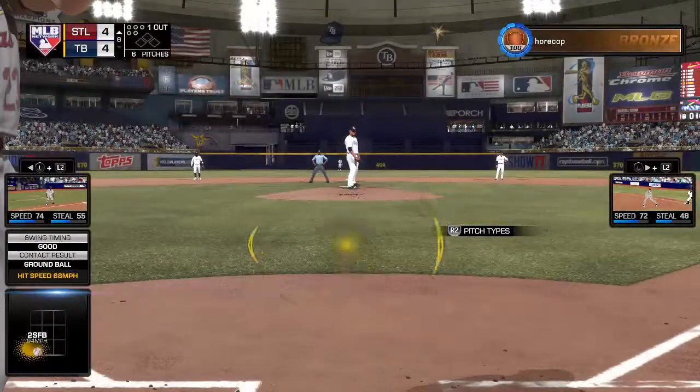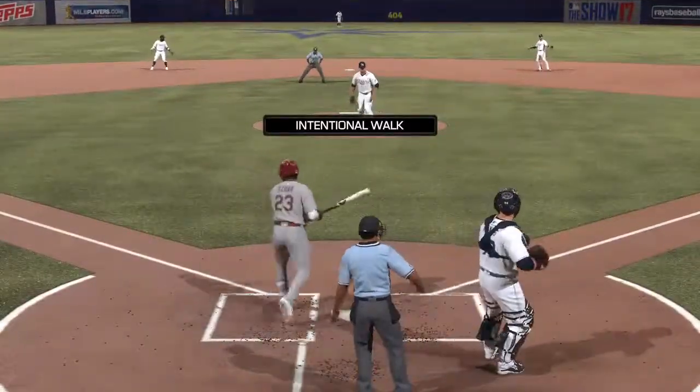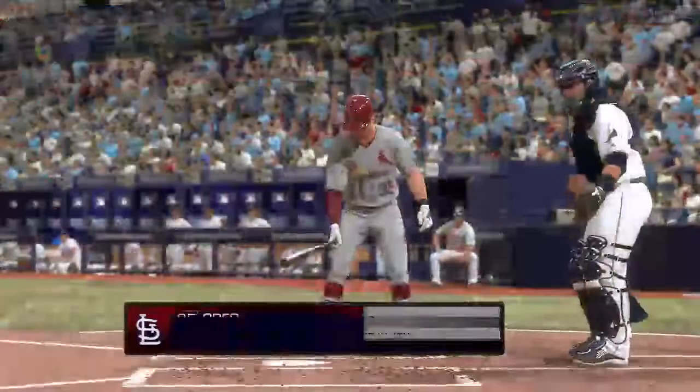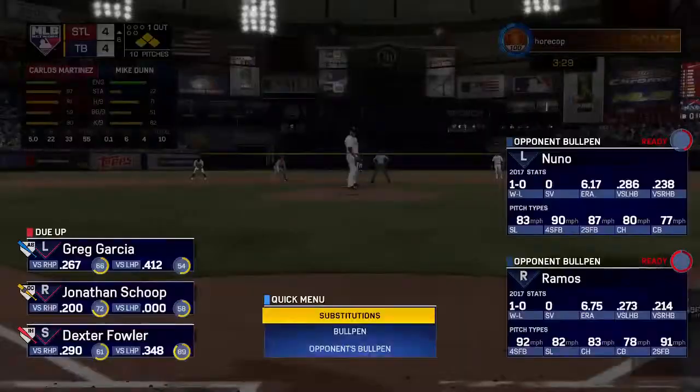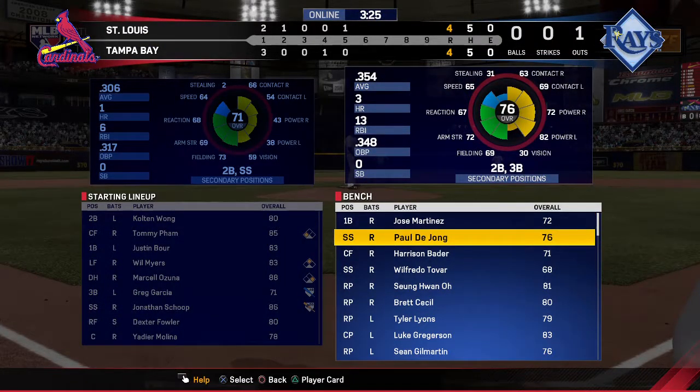Here's Marcell Ozuna. And here's ball 4 on the intentional pass as that'll now load the bases here and set up the force at the plate. Third baseman, Greg Garcia.